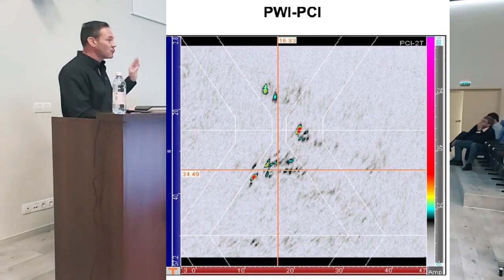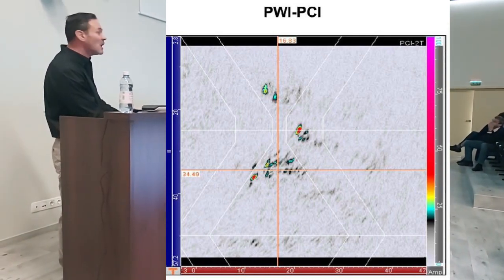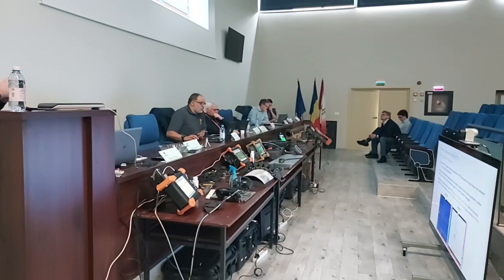So the detection range with PCI is a little bit higher. Does it work for everything? No, because it's very unreceptive to circular defects. What it's very valuable for is planar defects.